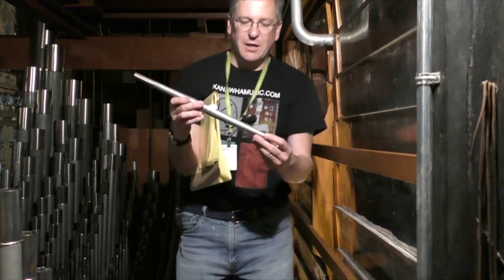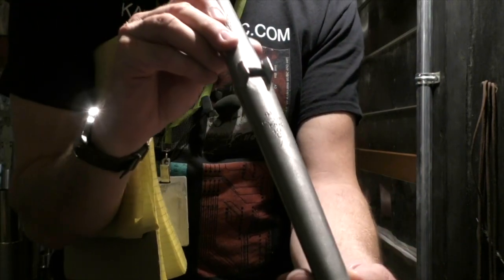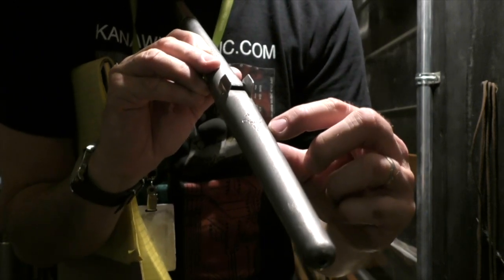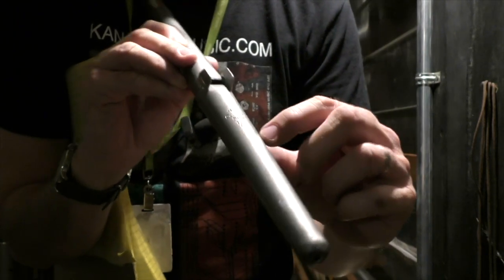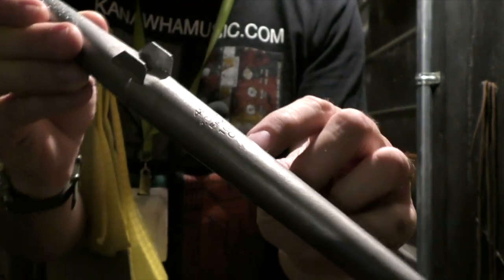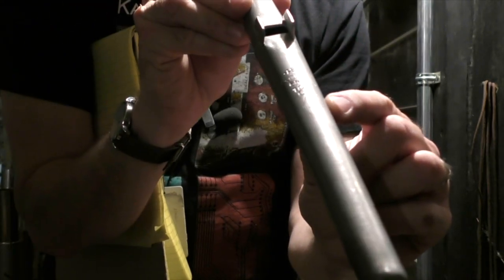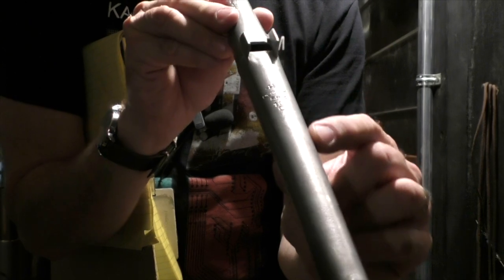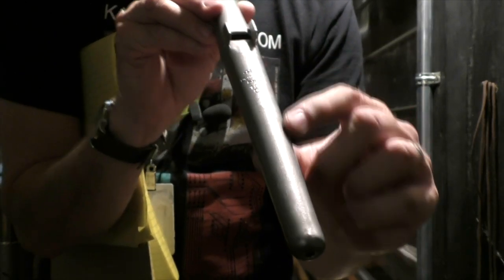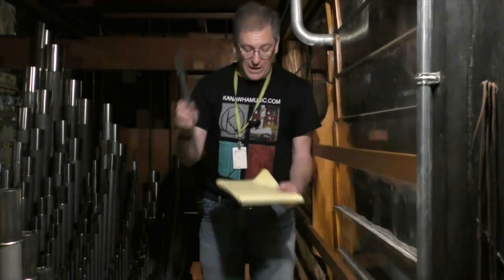I'm going to come up to the camera on this one. Here it says 49 G core, 5 rank, 10 C, and then scratched into the metal, it says 1/5. I can't really tell if the camera's picking that up or not. But it's hand engraved. It says 1/5, which means it's supposed to be 1/5 mouth, 1/5 width.